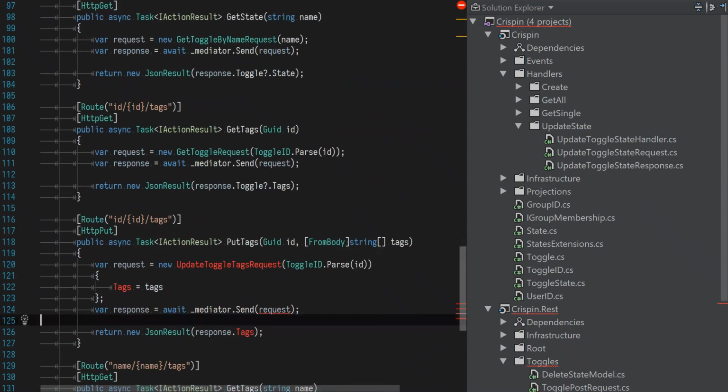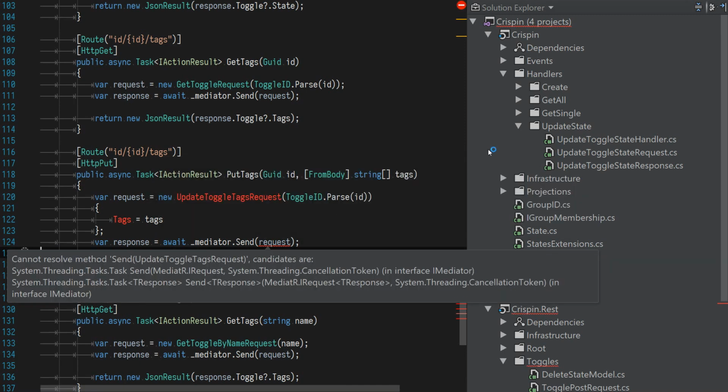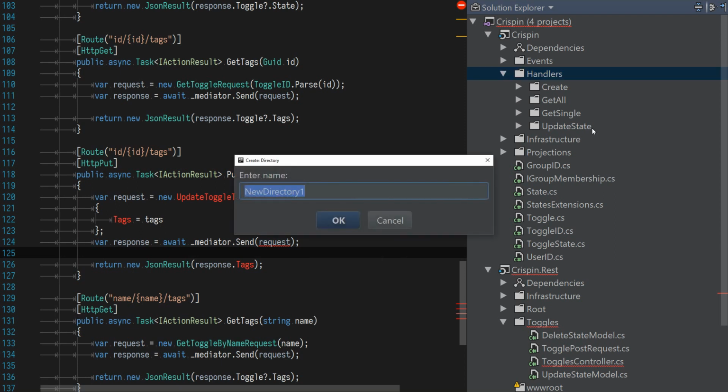Yep, that'll do. So let's build out our various requests. So we'll create a new folder, and this will be update tags.